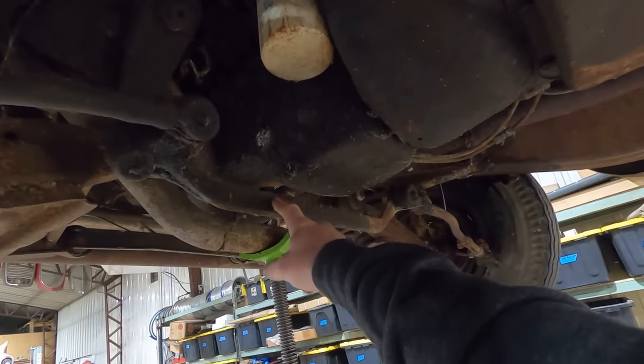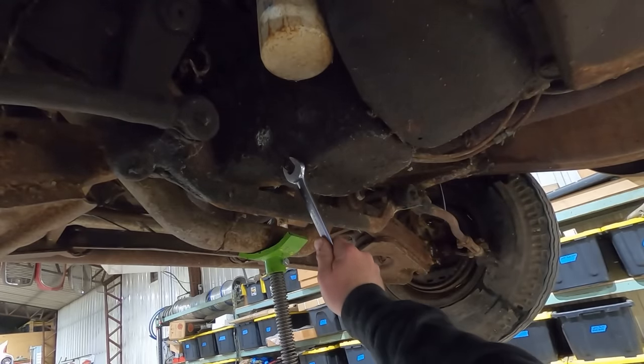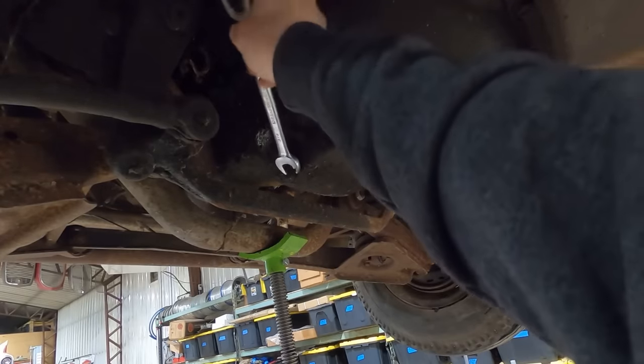Anyway, filter, oil, look at this. The drain plug is right over the steering arm. I guess they didn't design the car around the engine. They just tucked an engine in a car that was already designed. But maybe it'll miss that. We'll see. Not all these were like 9/16ths. This is 3/4. Must be a replacement plug. Who knows?